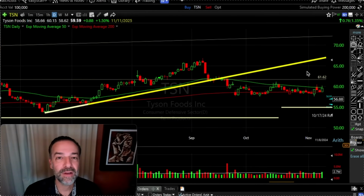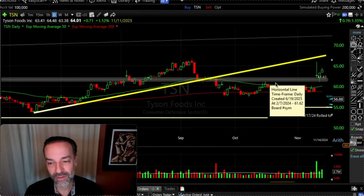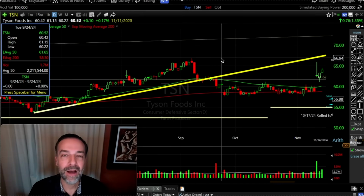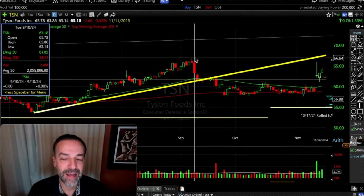All right, now let's fast forward and see what Tyson does next. Well, now it jumps overnight and it pushes through that area of resistance. So that resistance, you would now expect it to turn into what? Into support. That's what resistance does. Now our next area of resistance would be around the $67 area. So if I were selling a covered call, I definitely want it to be up here around $67.50 per share.